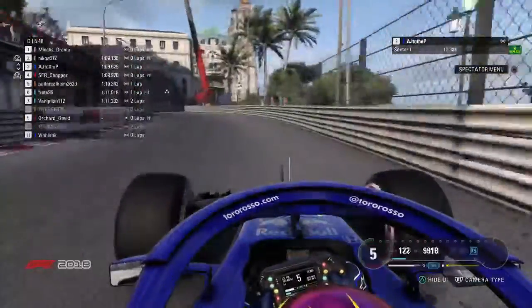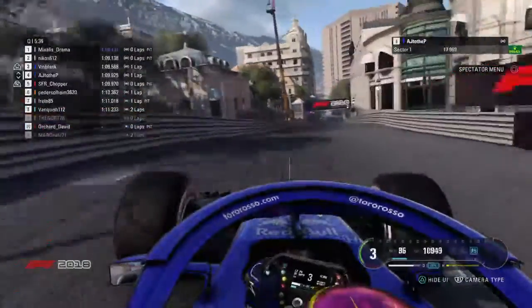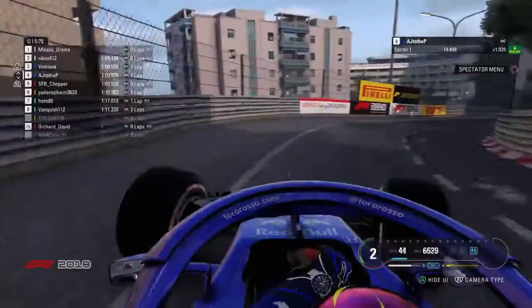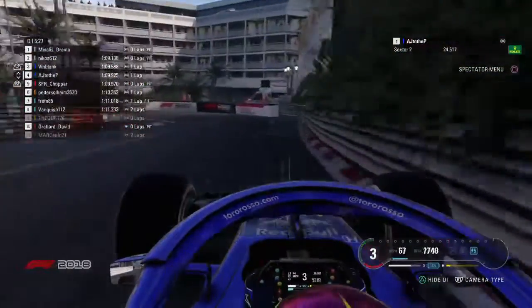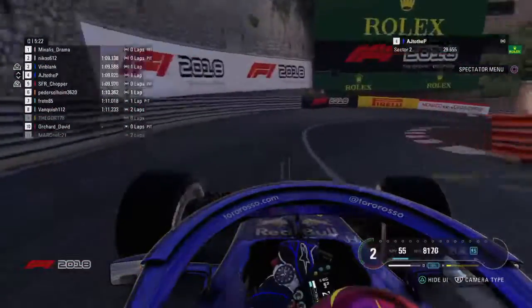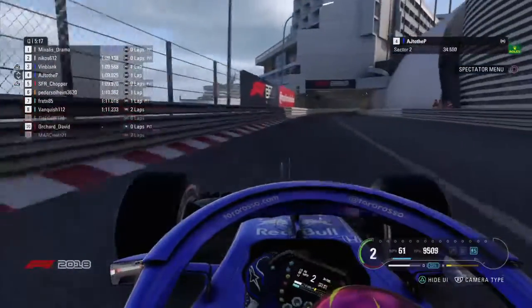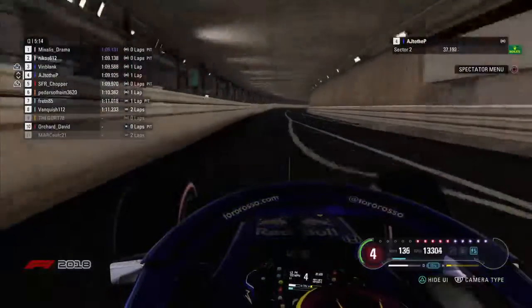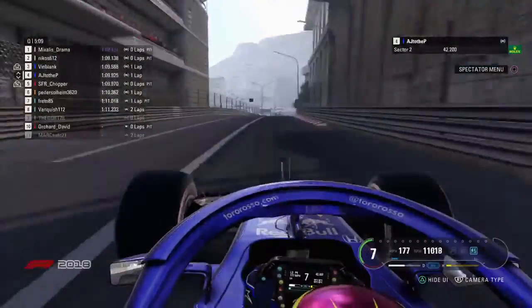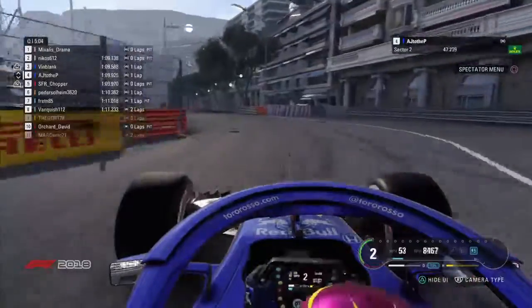Not as quick as some of these guys in here, but what I like about AJ is not always his one lap pace, it's more about his racecraft. I mean, he's so consistent throughout the race. A lot of drivers can put a phenomenal lap in for quali, but then their distance pace and their distance race craft isn't anywhere near as strong. So I don't always think it pays to be ridiculously fast over one lap as opposed to over a full distance.